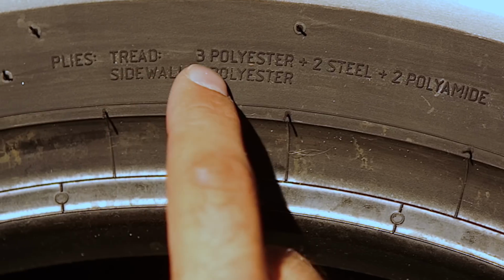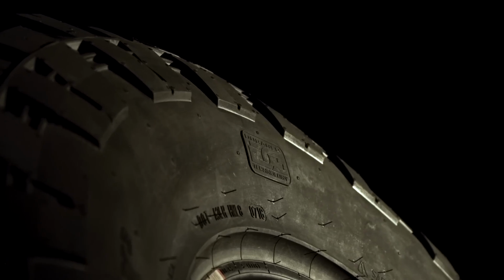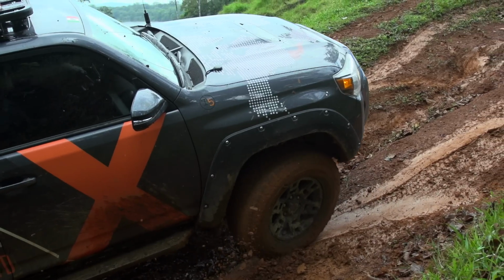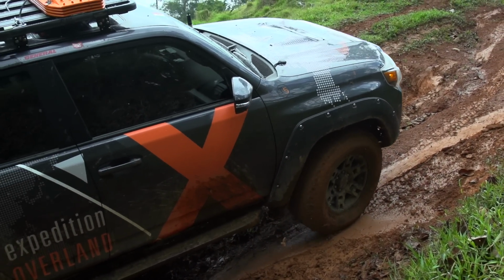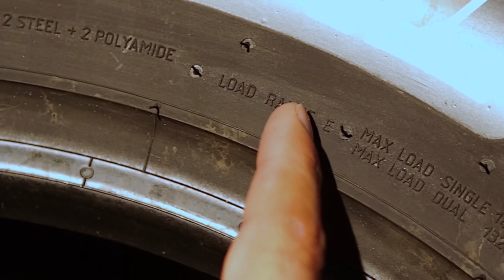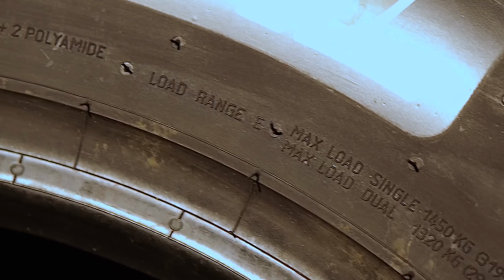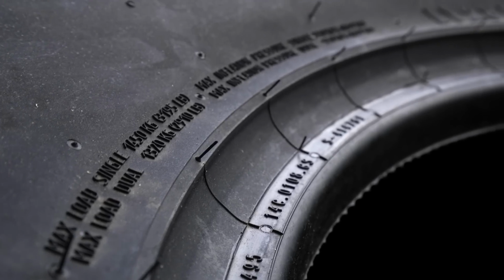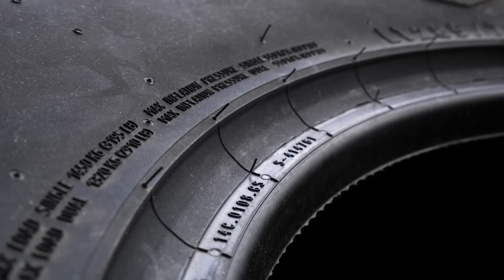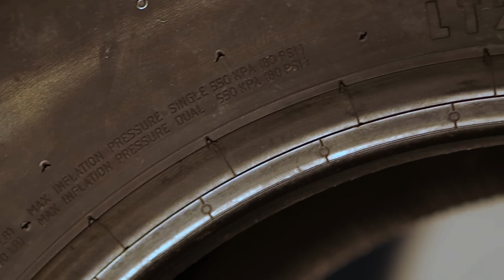For the sidewall, it's a 3 polyester, so it's a 3 ply sidewall. A 2 ply sidewall is adequate for off-road use even when aired down, but if you can get a 3 ply, it's really ideal. Over here we got our load range, which is at E, and that falls under the LT, so it's a light truck load with an E load range. And then we have our max amount of weight we can put on here. And then we go to our max inflation for pressure.